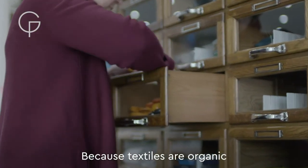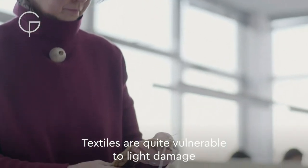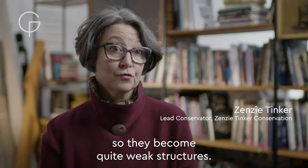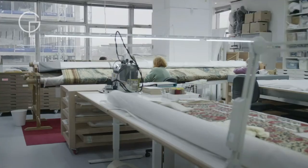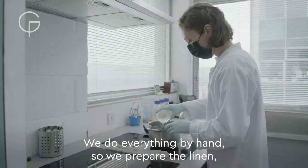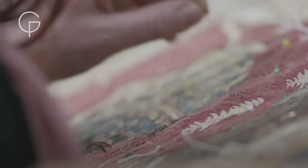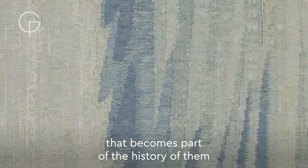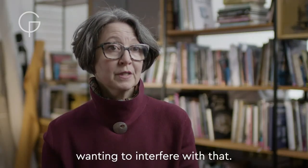Because textiles are organic, the fibres are just not really built to last. Textiles are quite vulnerable to light damage and to handling damage, so they become quite weak structures. We do everything by hand, so we prepare the linen, do all our dyeing, and then we do all the stitching. As things naturally age and also may get repaired, that becomes part of the history of them. And a conservator isn't necessarily wanting to interfere with that.